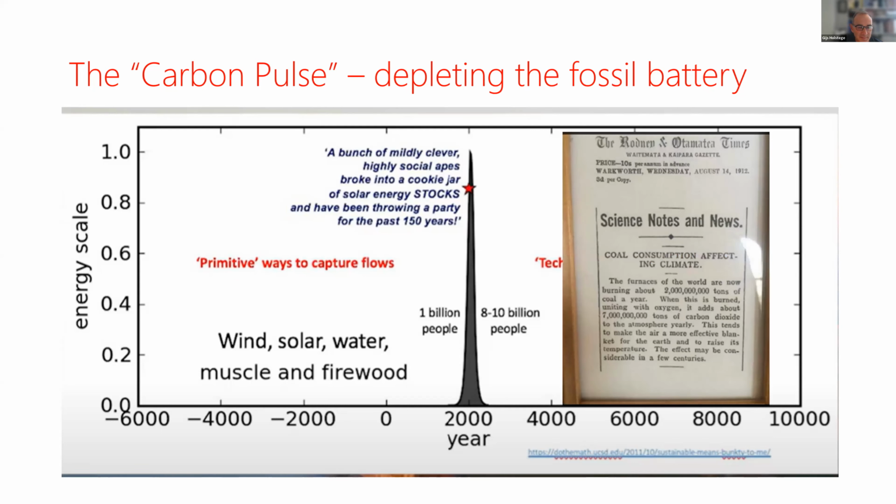Here's a little newspaper snipping from a little known newspaper in New Zealand called the Waitemata and Kaipara Gazette in 1912, so 110 years ago. And it already talks about the furnaces of the world now burning about 2,000 million tons of coal a year, and making this link to CO2. So this impact was already known.